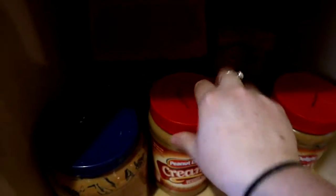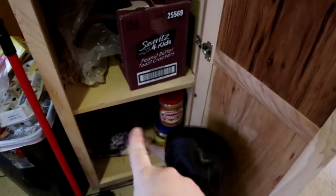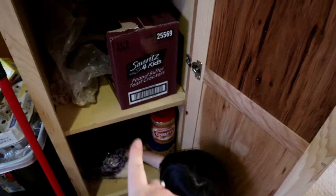And then we have an almost empty peanut butter, a brand new peanut butter, and another almost empty. So we're going to get through all this peanut butter before I buy more. And this is one unopened pack of jasmine rice, so that'll be good to have on hand, and I think I have more up in my top cabinet as well. So that's what's in this, kind of. This is our quick and easy sandwich or cereal cabinet. And then down there I usually keep potatoes and onions, but I just pulled my potatoes out, and the peanut butter got stored down there.